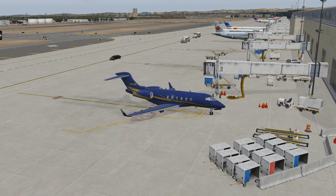Cleared to McCarran International, FINZ departure, MICE transition, as filed, climb and maintain 5,000, expect flight level 290 10 minutes after departure. Departure frequency 128.1, squawk 4106, 5 Zulu Tango. Read back correct, expect runway 20 right. We'll expect that, 5 Zulu Tango.